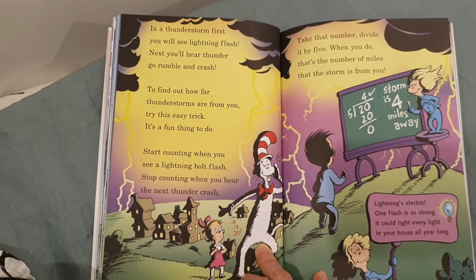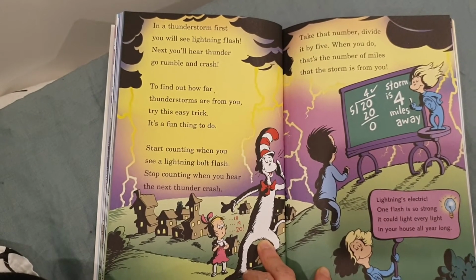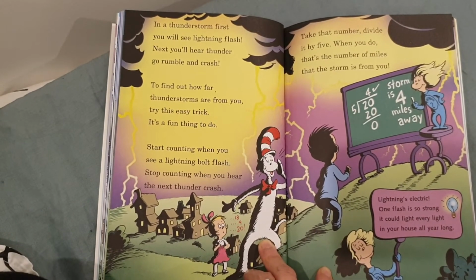Lightning's electric. One flash is so strong it could light every light in your house all year long.